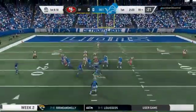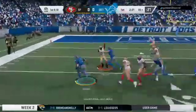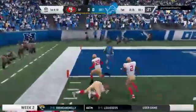We used to practice it on defense. Sudden change, get out there, stop the offense. But you typically run out there. Well, he'll get into the end zone.